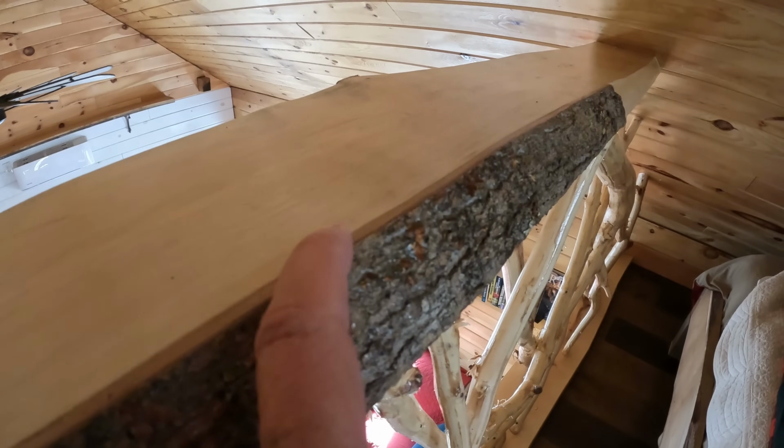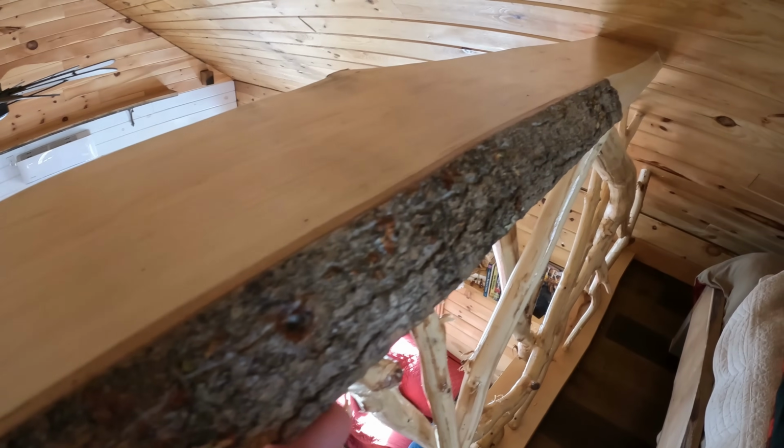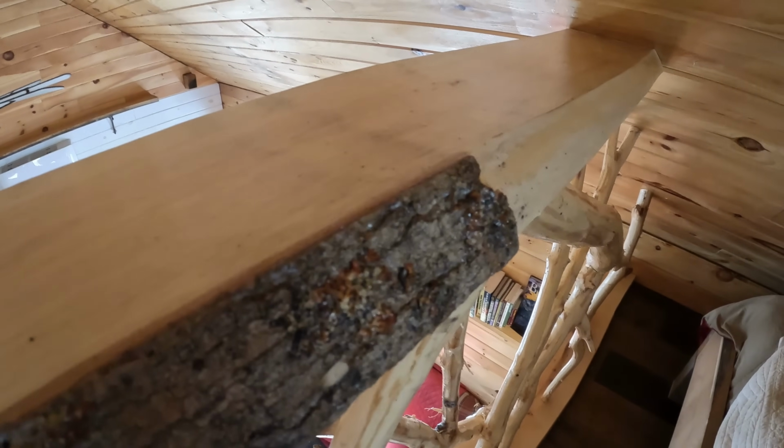Got some bark still on some spots. Tried to pull it off and it didn't want to cooperate, so I'm sure it will eventually come off.